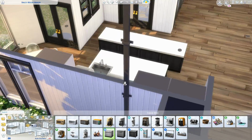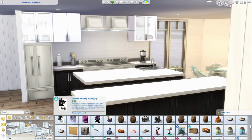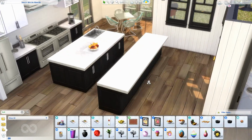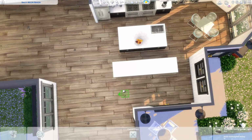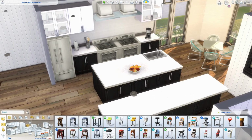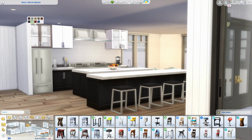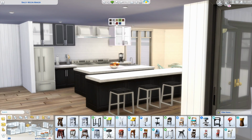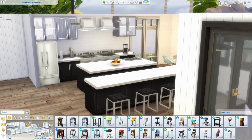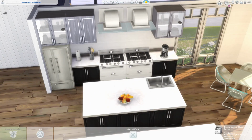So I actually looked at the inside to see what the vibe of the interior was, to see if that's what I wanted to do. And I saw that the interior had a black kitchen with white marble countertops. And I thought that actually was a good fit for the home, especially since the outside was very white and black as well. So I ended up copying the interior kitchen color scheme to an extent.